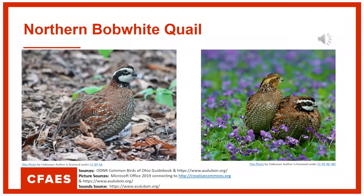They reside throughout the state, and they're here year-round, but they're just getting more and more rare. Predators, raccoons, cats, dogs, coyotes, they all are doing very well, and they have taken quite a hit on the quail, and that's why you're seeing a lot of that.